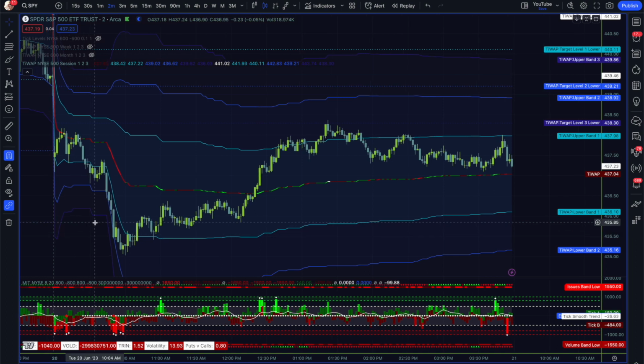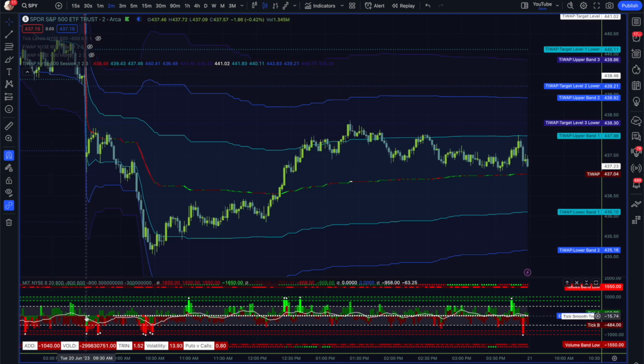After having Monday off, we've had our open session today. It started off with a large gap down on the SPY, showing some weakness with tick average closures under zero and some extreme bearish breaks to the low side of almost negative 1,000.